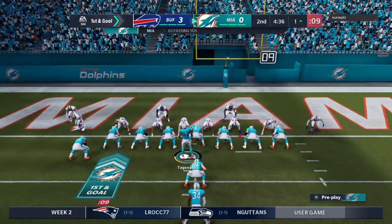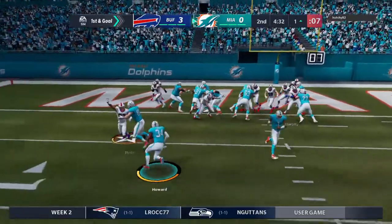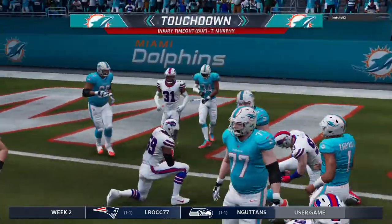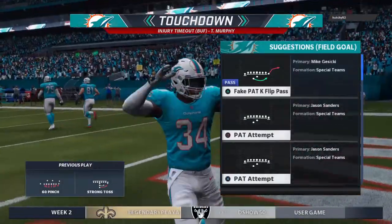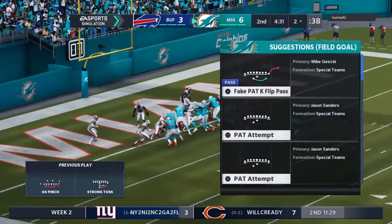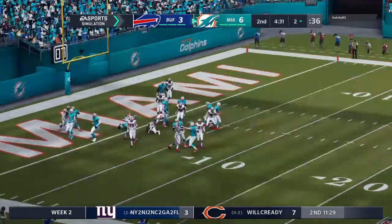Looks like a jumbo set with 3 tight ends here for 1st and goal. On 1st and goal, Howard. And he takes it into the end zone for the Dolphin touchdown. Jordan Howard, his first touchdown of the new season. And the Dolphins have taken the lead.